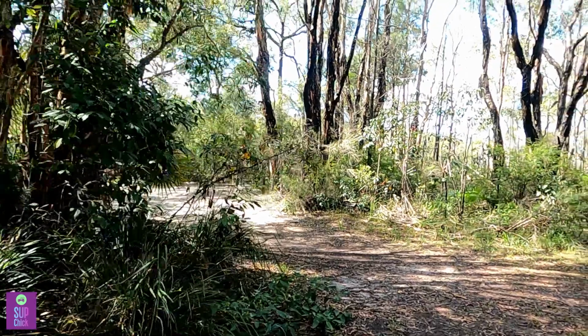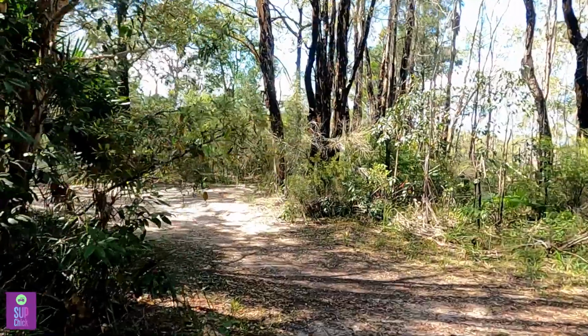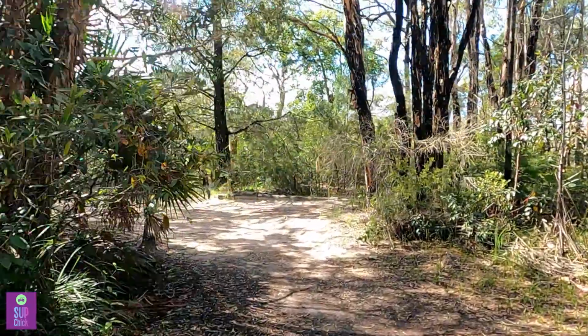It's accessible by road but only by four-wheel drive. It was a bit of an initiation coming in here today. Had a little bit of rain over the last couple of days and there's just mud everywhere, so sorry Neil, the Jeep's dirty again. But it was worth it because our destination is the upper reaches of the Noosa River.